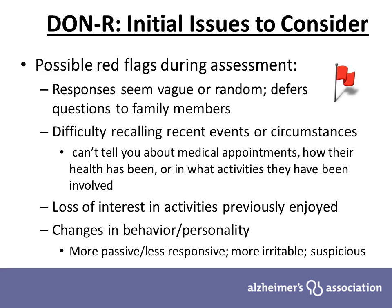And they have difficulty recalling recent events or circumstances. This might manifest in that they can't tell you how much or when they've seen the doctor. They can't tell you about their medical appointments, how their health has been, or if you ask them, what have you been doing lately? What kind of activities have you been involved in? They have trouble telling you that too. And a big red flag is often when people are losing interest in activities that they have always really enjoyed. For example, if someone's always gone to church religiously and they're just not interested in doing that anymore. That kind of apathy is one of the warning signs of dementia.